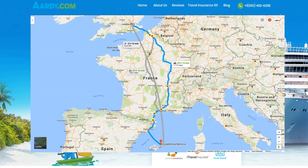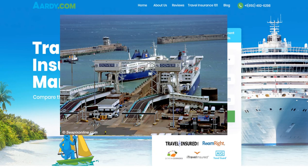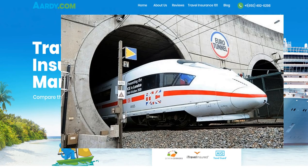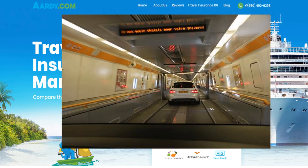Channel to France. Now, getting across the English Channel used to be a roll-on, roll-off ferry from the White Cliffs of Dover. However, since 1994, the Channel Tunnel has provided the British with a direct link to mainland Europe. If you are travelling by car through the tunnel, you can board a specially designed train which can carry over 120 cars per train for the 35-minute trip under the English Channel.